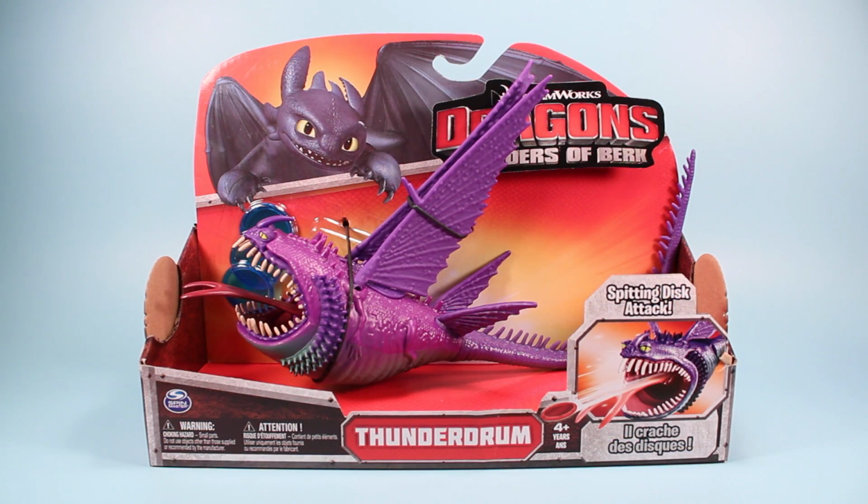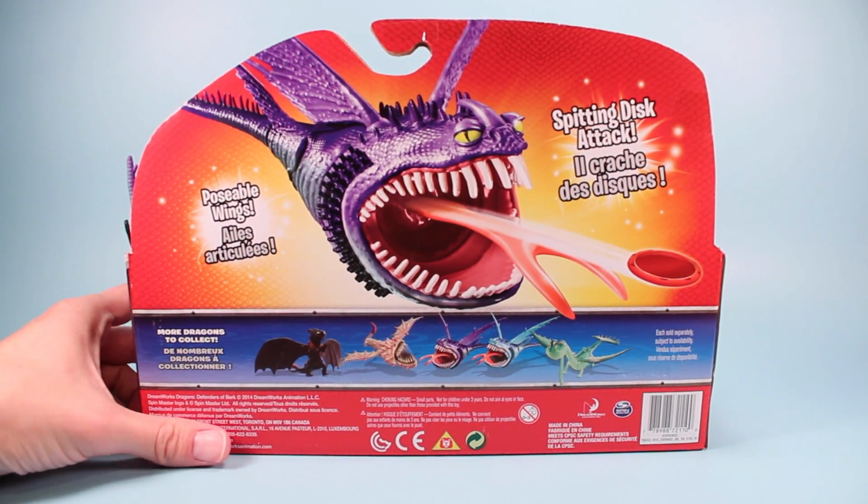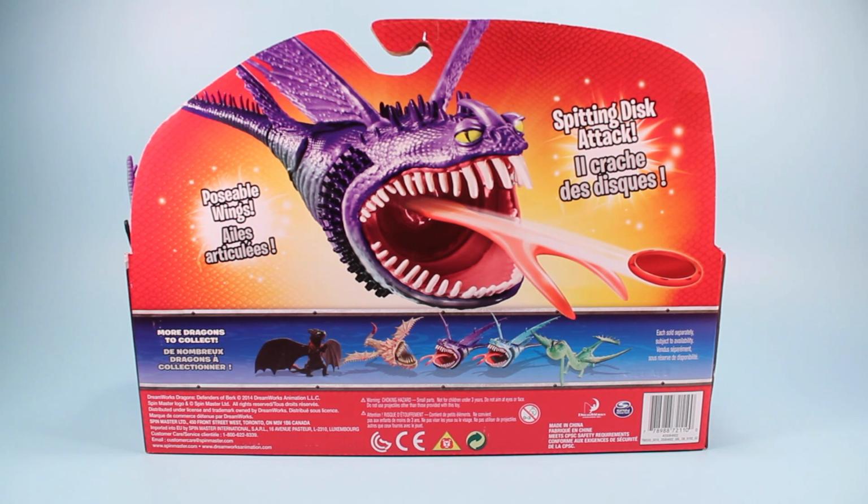And speaking of the Purple Thunderdrum, here he is in his package. This is a repaint of the light blue Thunderdrum, and the reason I picked this one up was because I spent quite a lot of money on my blue Thunderdrum, and I thought by buying this in the store it would redeem that price a little bit. On the back of the box you've got a nice photo illustration of Thunderdrum in purple shooting out his spitting disc attack, posable wings, and of course some of the other dragons available like Lunging Toothless.